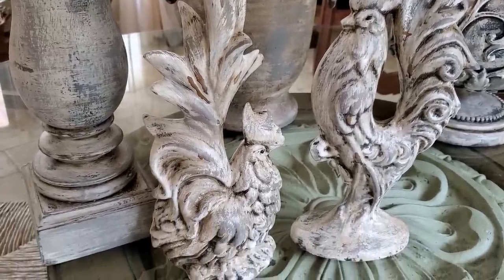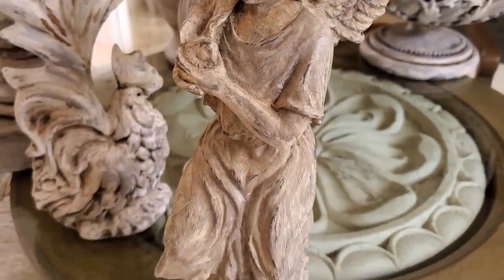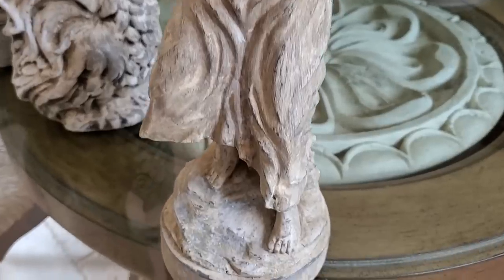Look what I had also found at a thrift store for only $2, this beautiful angel with a European patina.